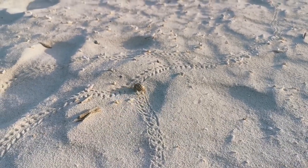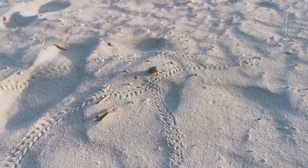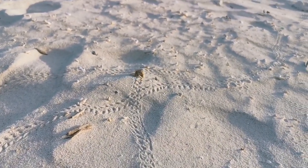Beautiful, really. But you need such a sand in order to see all this.